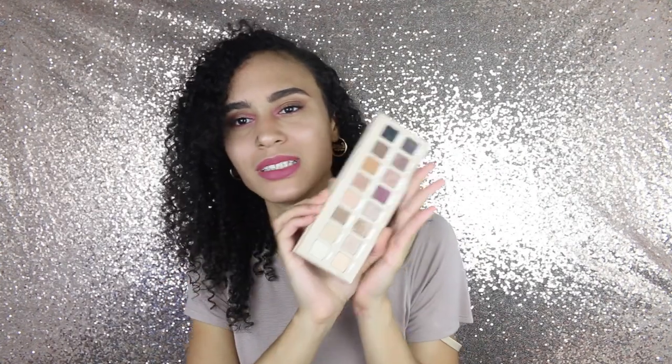Not a lot of people actually talk about Lorac eyeshadows in general. I know the Lorac Unzipped palettes are beautiful and no one really talks about them. Why don't people talk about them? I talk about you, but nobody really talks about it, and people should just get on the bandwagon because this is so good.